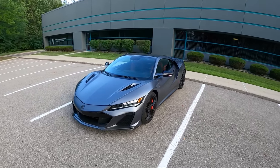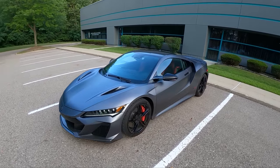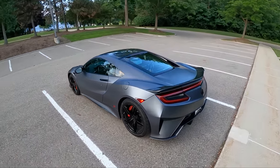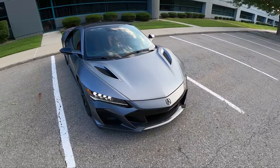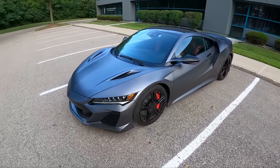Yeah, what a stunner. They're only selling a Type S in 2022, and this is it for this generation of NSX. Again, this makes 600 horsepower. We have two electric motors in the front, one in the rear. Acura has increased the battery capacity and output of those electric motors by lowering the gear ratio and making improvements to the battery chemistry.